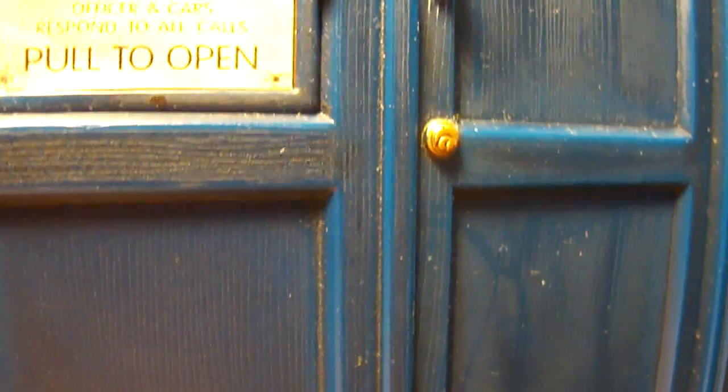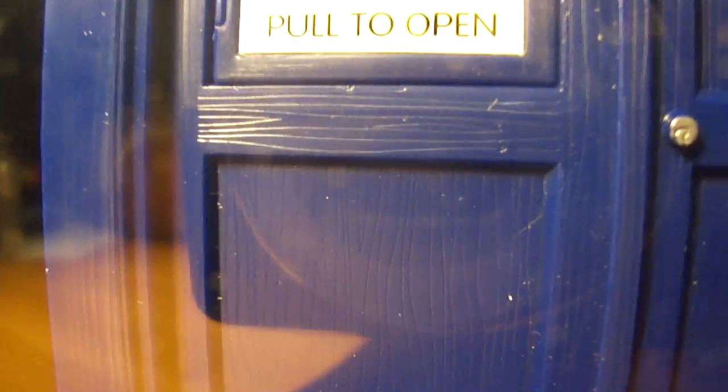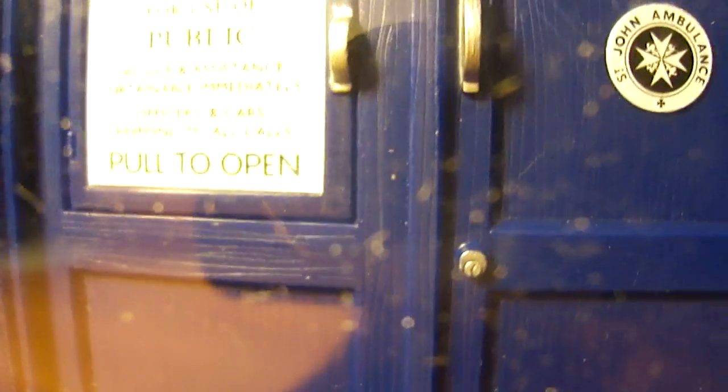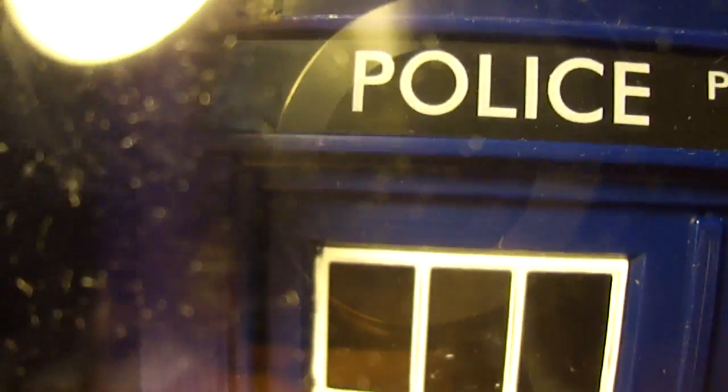Then the other thing also is the wood grain. Now, in this TARDIS, the wood grain is really, really detailed, really fine detail. Once you get over here, the wood grain is, well, it's really more toy-like. It doesn't really look woodsy, you know. It looks like imitation toy stuff. Outside of that, basically they're the same size.